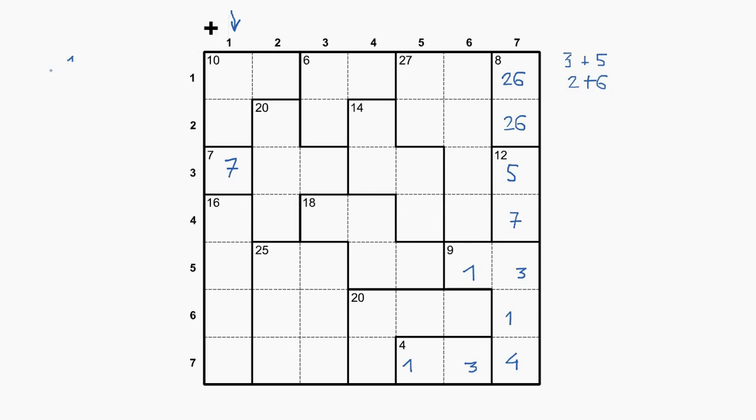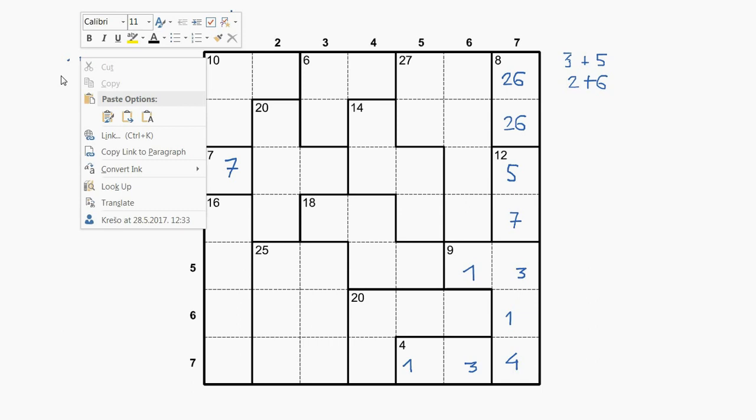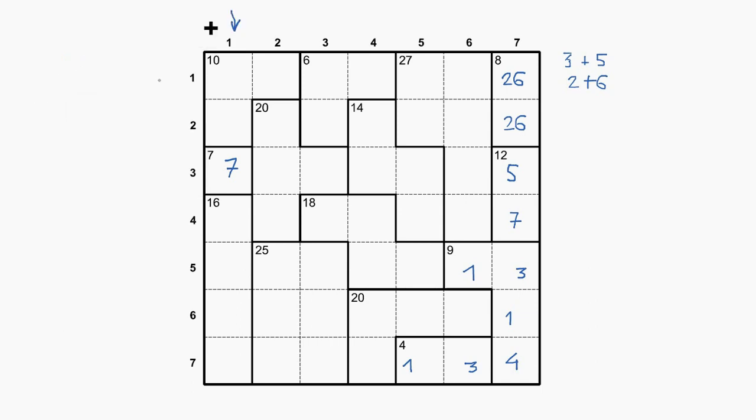10 plus 7 plus 16. The number is 33. We know that each column and each row must have a total summation of 28. Then 33 minus 28 must be number 5, and there is just a single cell which must be number 5, because the summation of the whole column here is 28, plus number 5 will produce the total summation of 33.